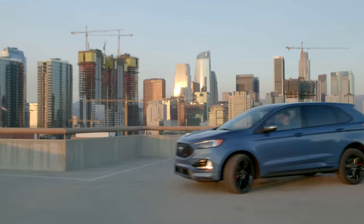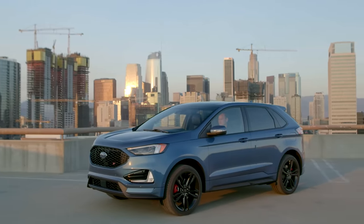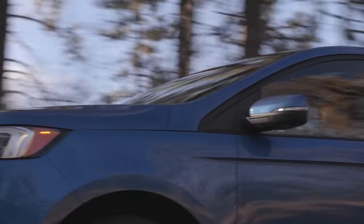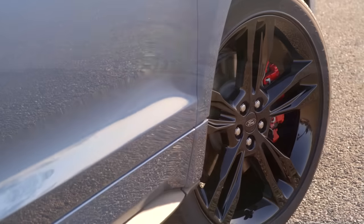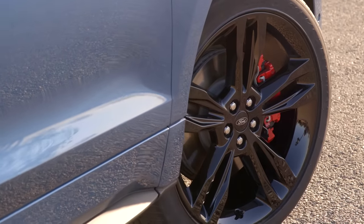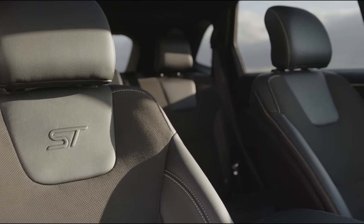So fun to drive. It has to have performance feel, everything from acceleration to how it sounds. It has to have the unmistakable ST appearance, right? You need to know walking up to the vehicle that you recognize it, even if there isn't a badge on it, right? And I think we've done that with the front honeycomb grille, the wheels, the interior appointments. I think we've accomplished that. So, yeah, very proud.